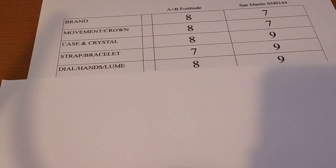I have to say that taking everything into account, I prefer the dial of the San Martin, so it's going to get an extra point. The SN0144 gets a 9, whilst the Fortitude gets an 8.